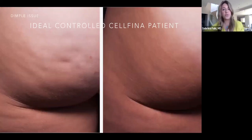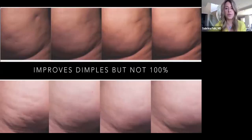Now, my favorite treatment for cellulite presently that's FDA cleared is Cellfina. And the thing with Cellfina is that it's not that it doesn't work for everyone, it's just that it's intended to be used for people that just have dimples. So if you are someone that looks like the person on the screen to the left and just have dimples, then you're an excellent candidate for Cellfina. And you can see how after a single treatment, they're significantly improved.